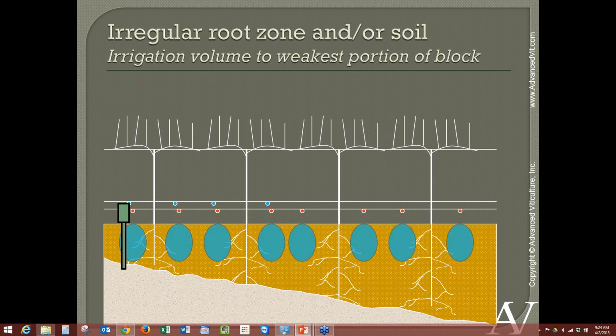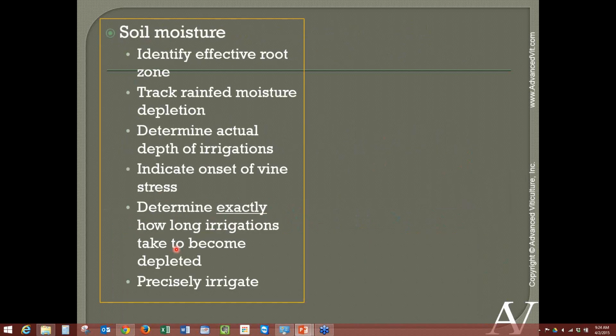So we're talking about a two-pronged approach, soil and plant, and these are some features of the soil moisture and what we do with the soil moisture monitoring. We can identify the effective root zone using these devices, or backhoe pits, or both. We can see how the rain-fed moisture, the winter moisture, maintains itself into the spring and into the early summer. It gives us a lot more confidence than we have otherwise that there's moisture down deep, that the vines are getting it, and we can actually see that the vines are getting it.